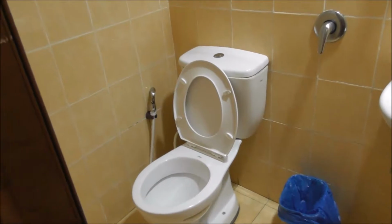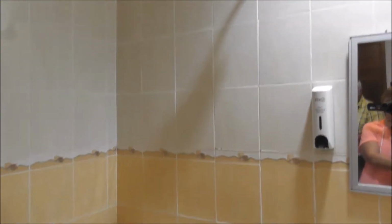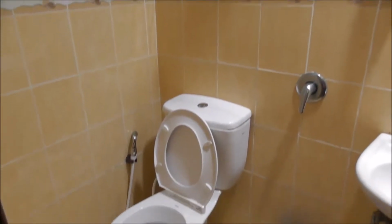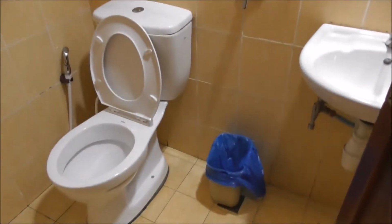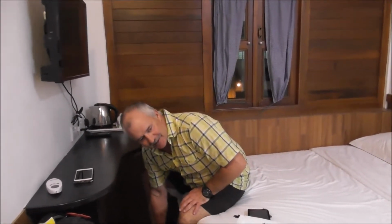This is our bathroom with the toilet. And if you just cast your eye up there, there's the shower. Toilet. Shower. That's handy. Yes, we might need to move the rubbish bin so that it doesn't get wet. And that, ladies and gentlemen, is the grand tour of our hotel room. And let's go and get some Coke for my bourbon and lemonade for my vodka. That'll help us sleep tonight.